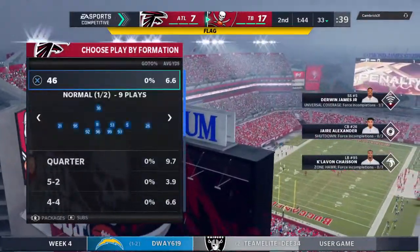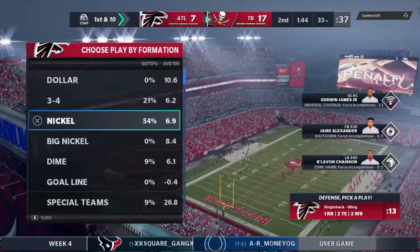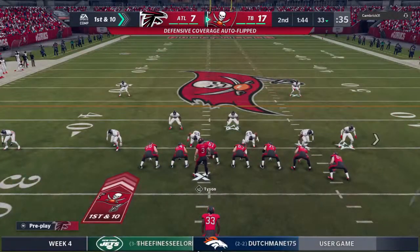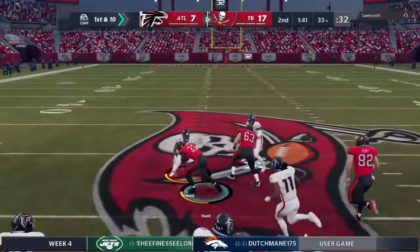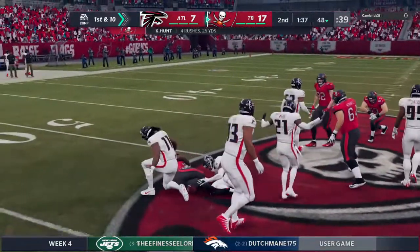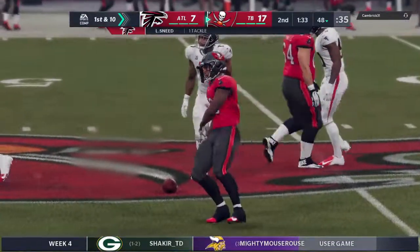So they will accept the penalty and move forward. So they'll come up first and 10 now from the 33. They'll begin the drive with Hunt. Room here to run. And he slips up past the 45 before being tackled. 15 yards is the pickup there, and the drive starting very nicely.